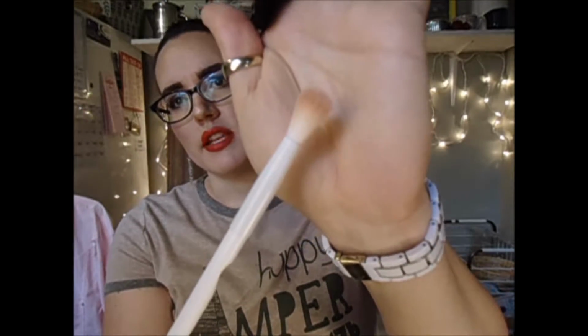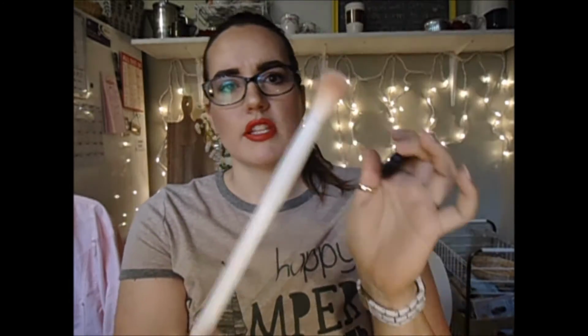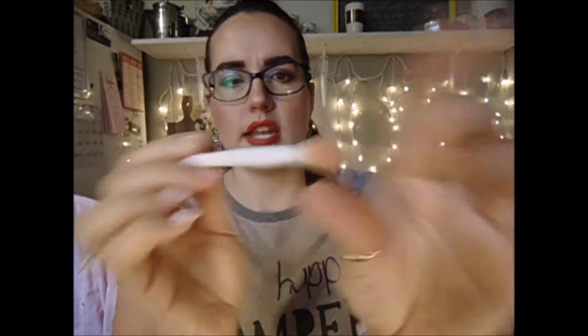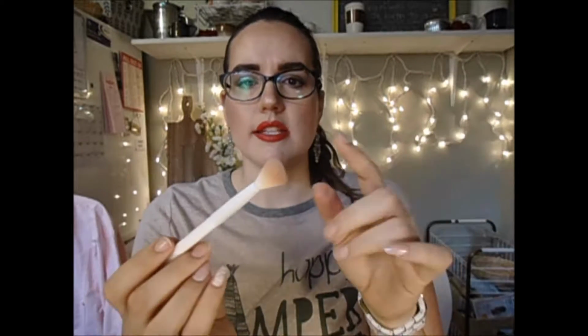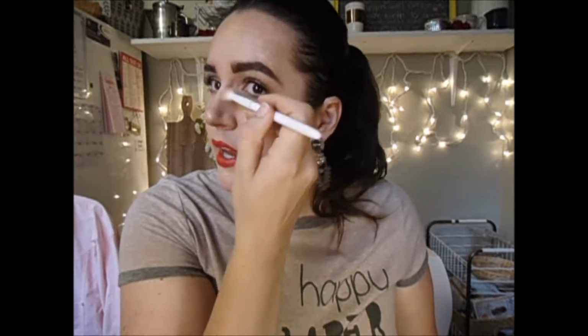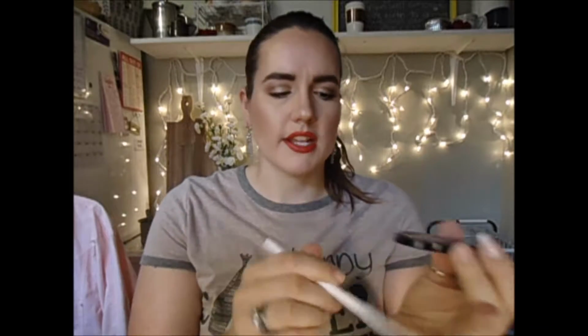I do use this type of brush. This one I have two. I found this at the Dollarama. I really like some of their brushes, the Wet n Wild. It is very fluffy, kind of a bigger size on the end. I use it two ways. I use it to contour my nose, so I'll use this cream contour that I have and just blend it in, and I like the shape of it for doing that on my nose. I also use it on my eyelids, because it is a nice big fluffy brush, and I like it for those all over looks.